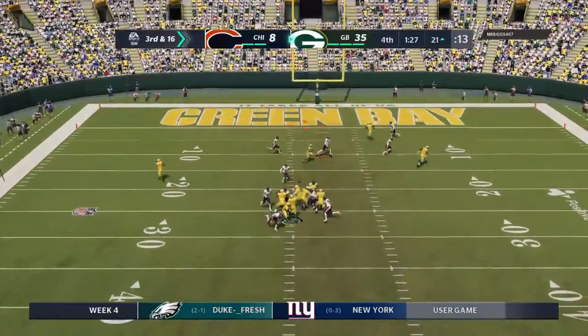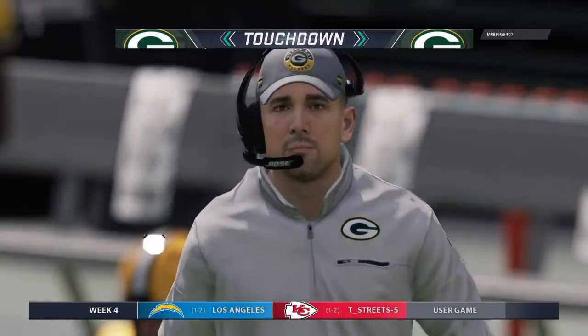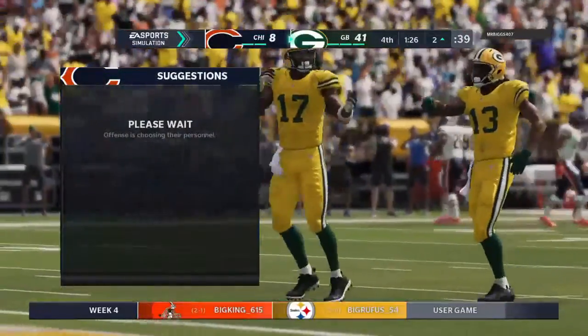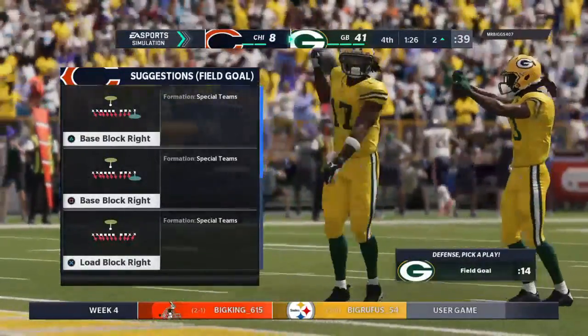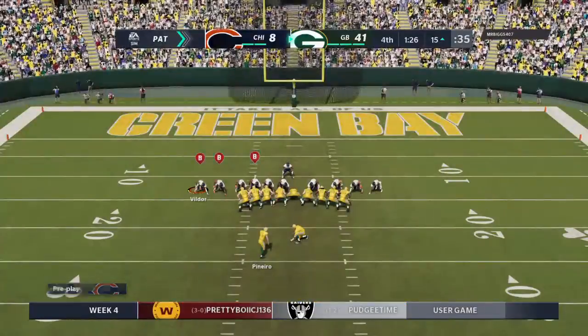On 3rd and long, it's Rodgers. And give him another 6. It's caught for a touchdown, and the blowout continues. So another score there. Often you talk about the 3 phases of the game. Defense, offense, special teams. It's been a clean sweep in this one, hasn't it?